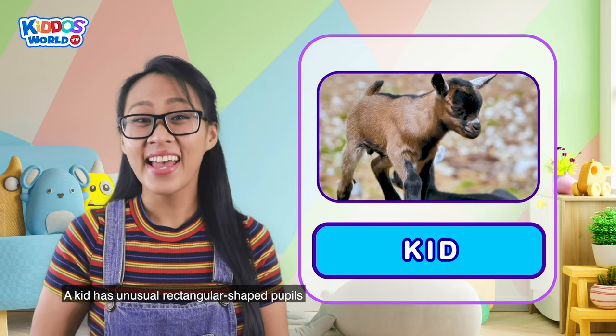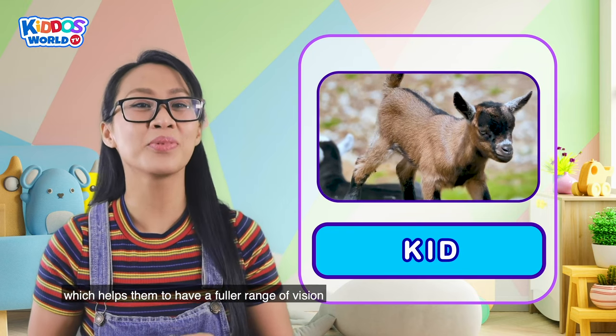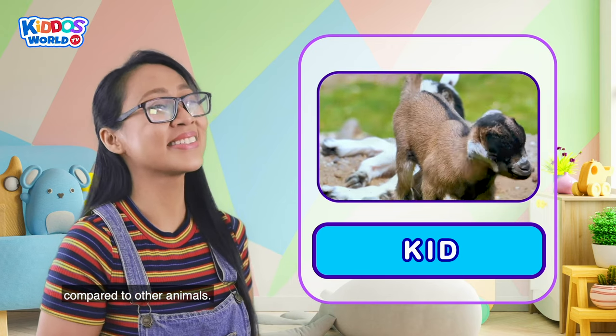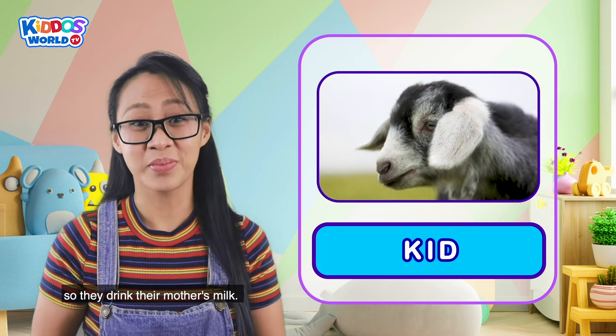A kid has unusual rectangular shaped pupils, which helps them to have fuller range of vision compared to other animals. Cool! Baby goats are mammals, so they drink their mother's milk.